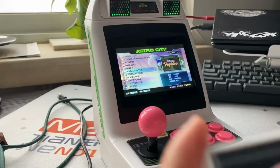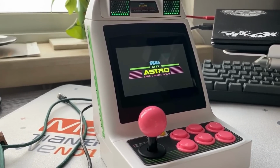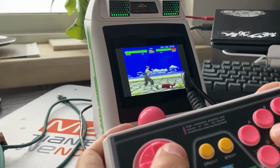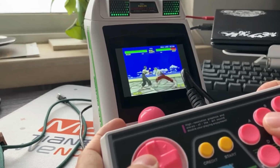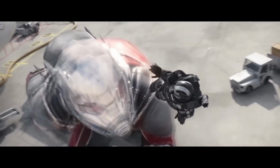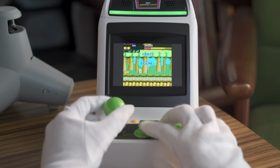Now, let's talk about the game selection. The Astro City Mini's library is a curated collection of Sega's arcade history, focusing on the evolution of arcade genres like platformers, shooters, beat-em-ups, and puzzles. While it doesn't include every big name you might expect, it offers a fascinating journey through Sega's development over a decade.